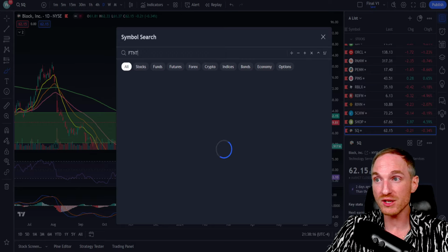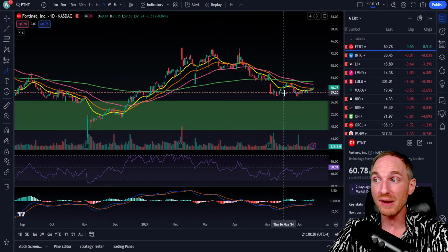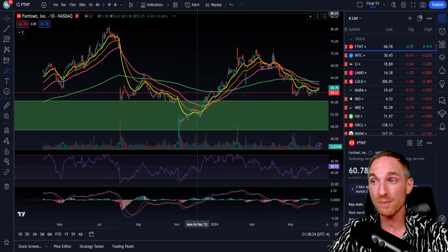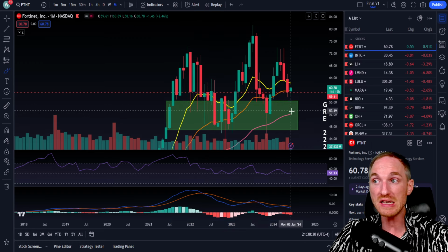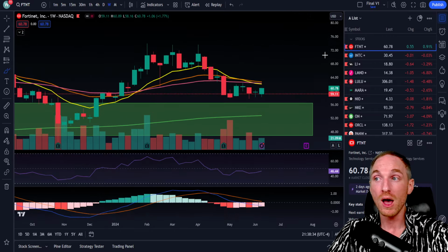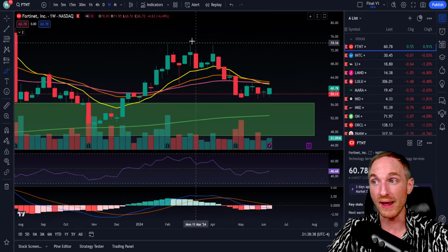Now, moving on to the next one, guys, we're going to be looking at Fortinet. Same thing that I've been saying pretty much for the last week. Same analysis, right? A decent little support level right here. But if ever we smash through this level, we come into some larger support in terms of a lot of monthly price action, down to about $56 to about $52. So it's a decent, not too big of a drawdown percentage, in my opinion, to be going for this trade. So that's why I really like it as well.